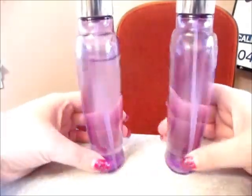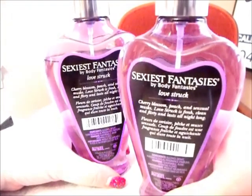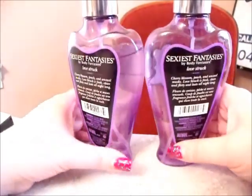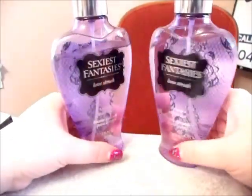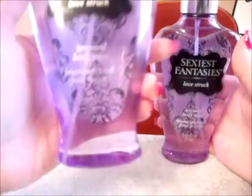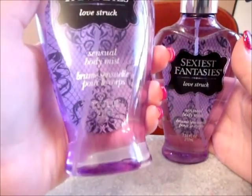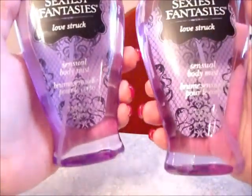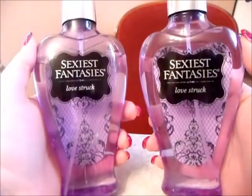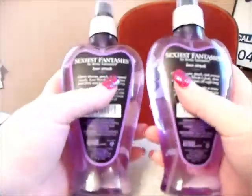It's a really good, fruity smelling perfume for women. It's called Love Struck by Sexiest Fantasies, and the name of it is Love Struck. You might be able to find this at your local Walmart or online. But it smells really good. This would have to be my favorite perfume that I have.